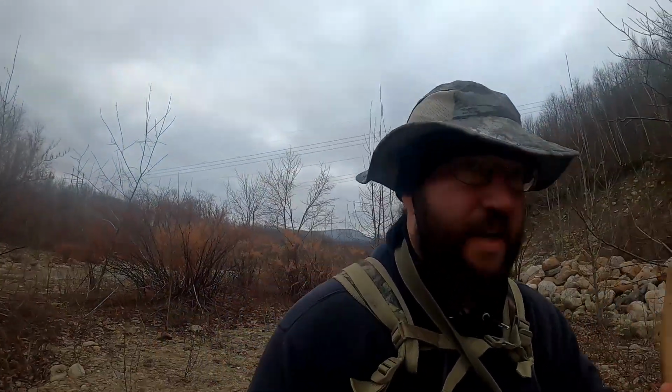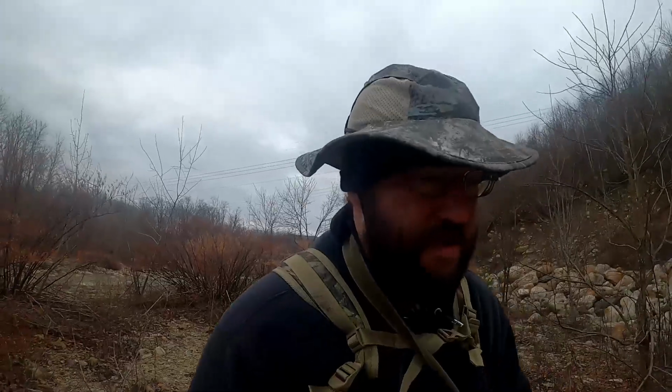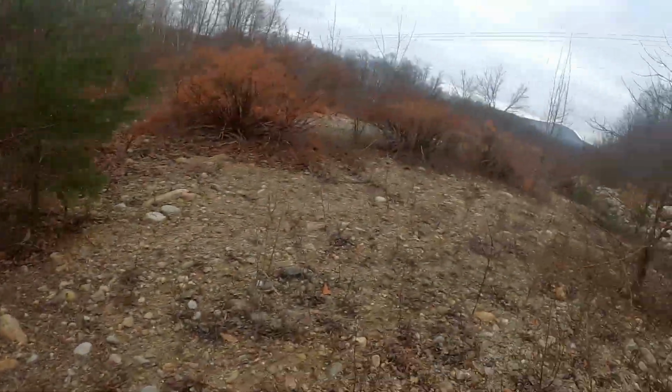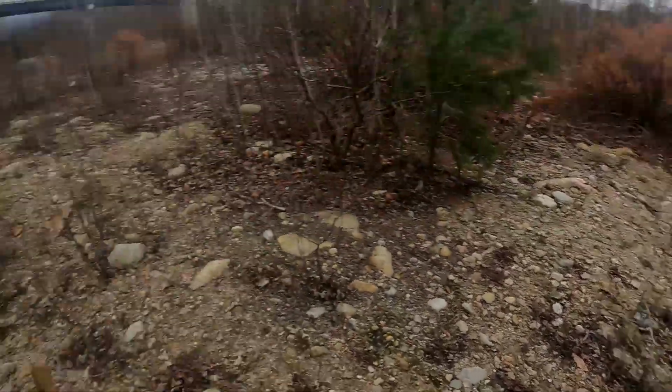Well, that's that. Packed up. We're gonna head back. I think it's about 2:30, 2:45, somewhere in there. And as you can see, no sign of us ever having been there.